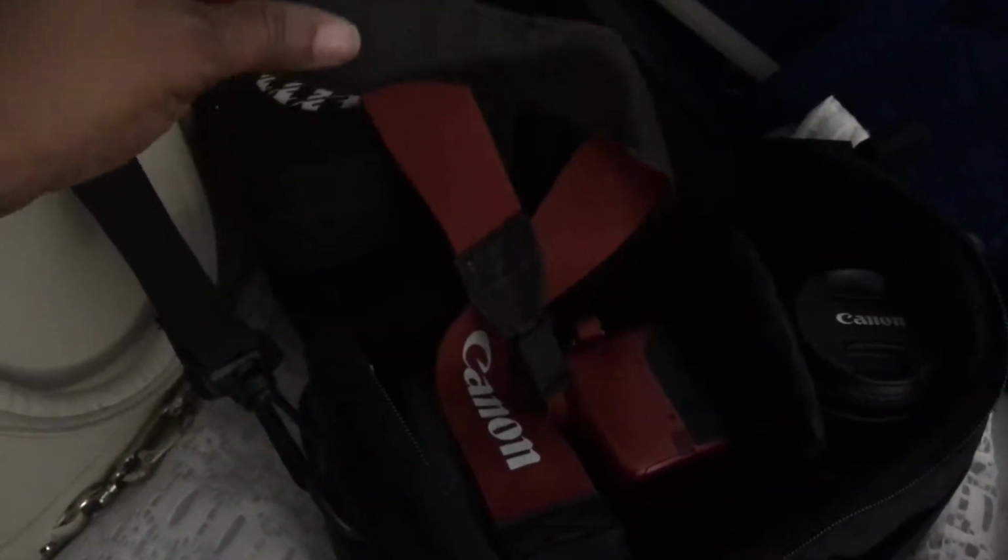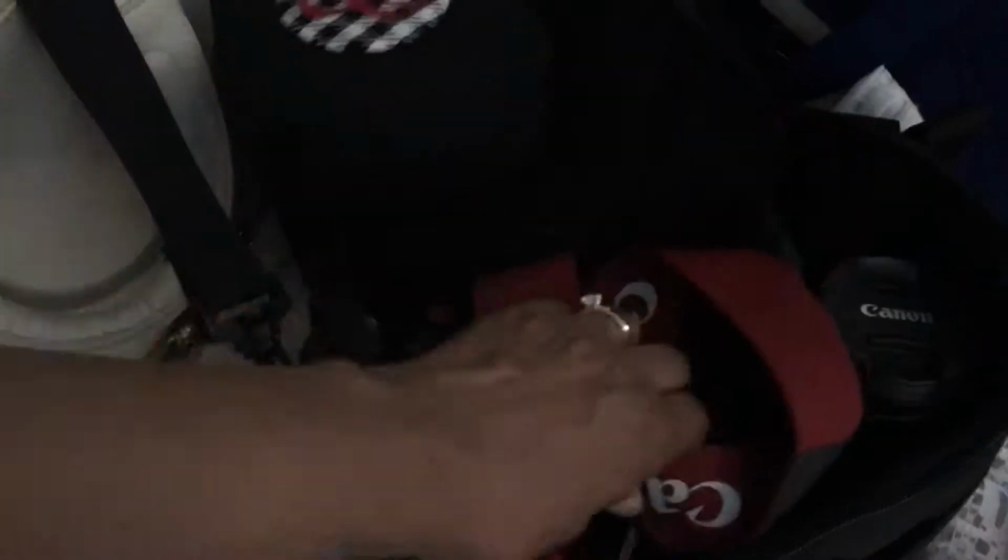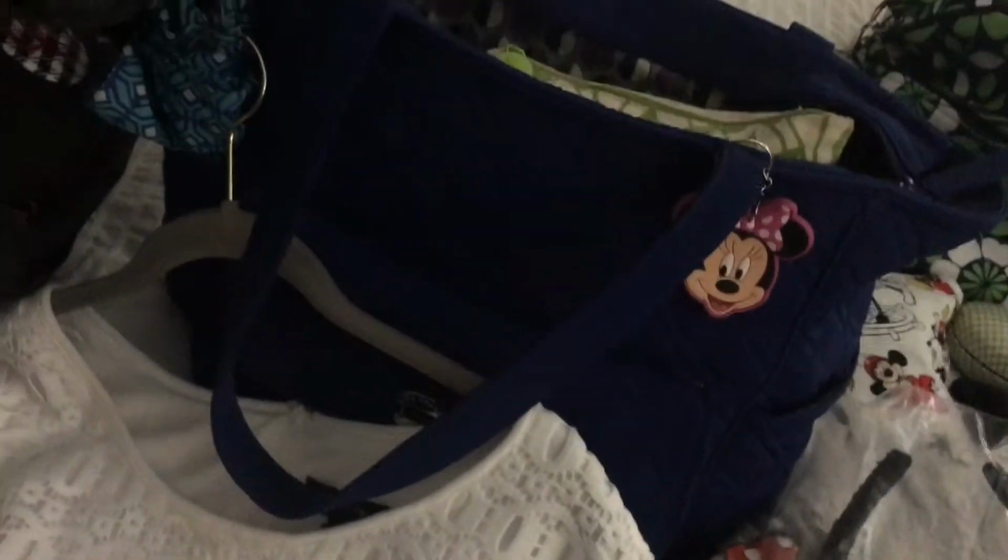And I have in it, ooh, this is not easy, I have my camera, and this little container has my memory cards in it, and then I have my Canon Rebel, and it's red like Mickey Mouse, and then I have my lenses, and I keep that in here, and I'll zip that back up. Let's see, hold on one second, let me see if I can get a little bit better, hopefully that's a little bit better.